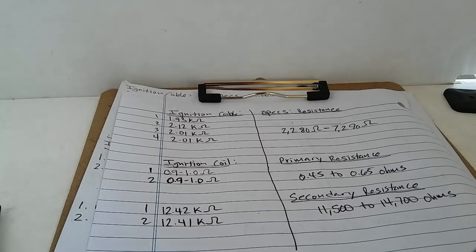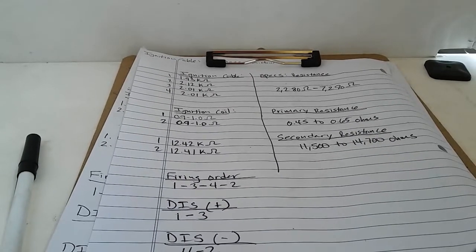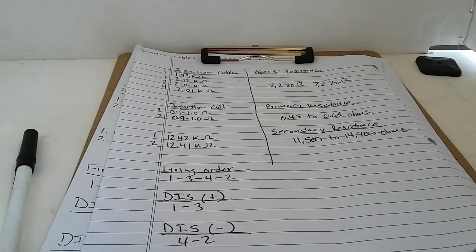Alright, so the next thing I'm going to show you guys is just the firing order for this vehicle, which is 1342. Our DIS positive, which is cylinders 1 and 3, which are companion cylinders, is our positive voltage, and then our DIS negative voltage is for cylinders 4 and 2, which are companion cylinders.